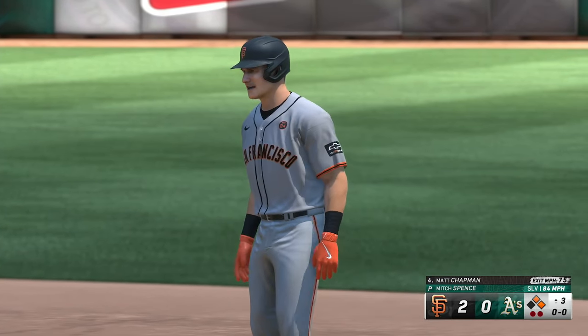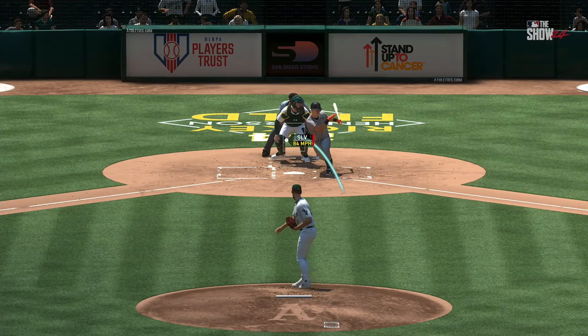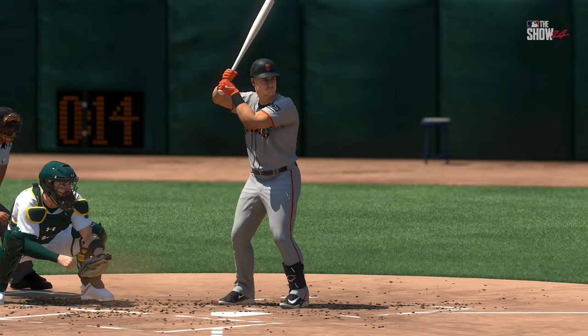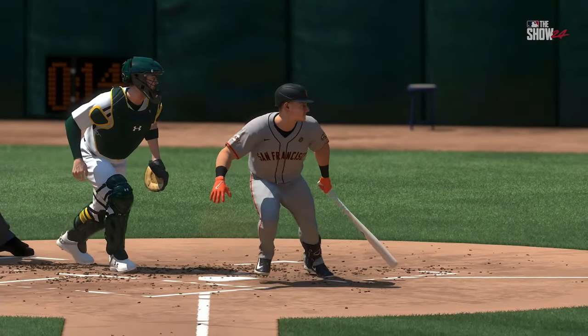Just found a way to slap that ball down the third baseline. That's really excellent bat control. And it kind of goes back to all those drills you see hitters do off the tee where it's placed in different spots. That was just nice.